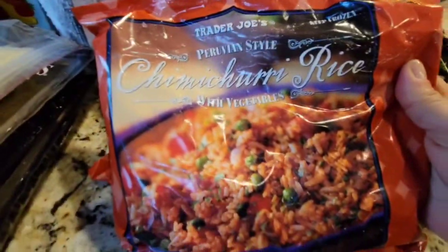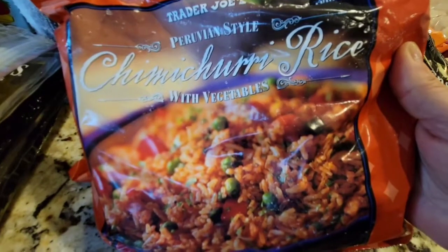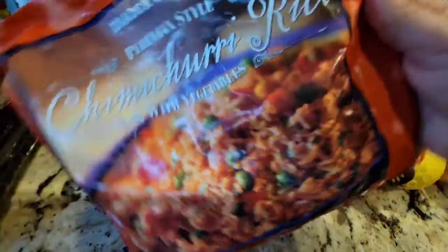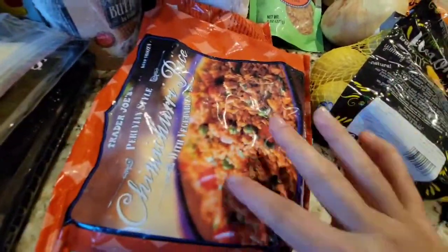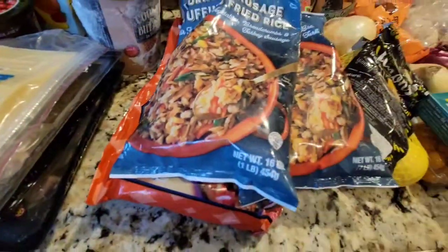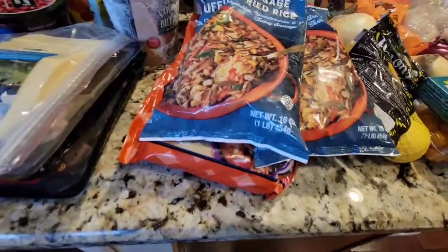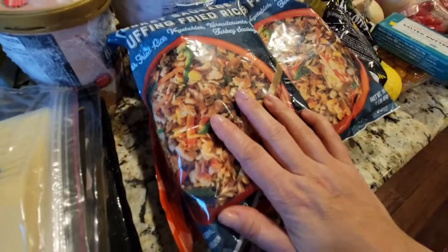Then this, I'm so excited, it's back. It wasn't back for a while, but now it's back. The Peruvian style chimichurri rice. It does have some kick to it. I love making this with grilled chicken. We'll just have grilled chicken on the side with that, and it's awesome. Or a piece of steak, or even fish. I like those breaded tilapias, and that will go great with chimichurri rice on the side.